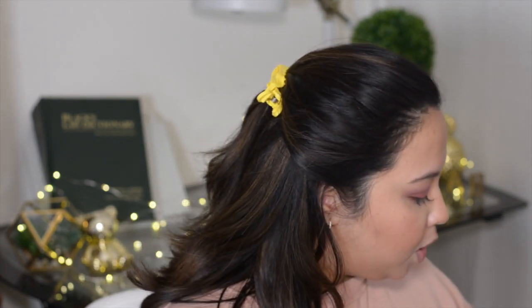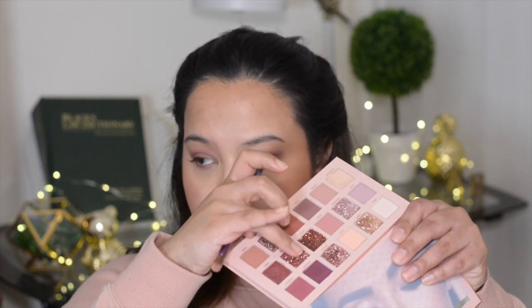All right, now I'm gonna get a glitter. I think I'm gonna reach into my Huda palette because I think with this eyeshadow, I'm gonna do Infatuated. I love that glitter. It's this one right here. I feel like I liked it better matte, but you know what? We're gonna roll with it. We're gonna just go with it.